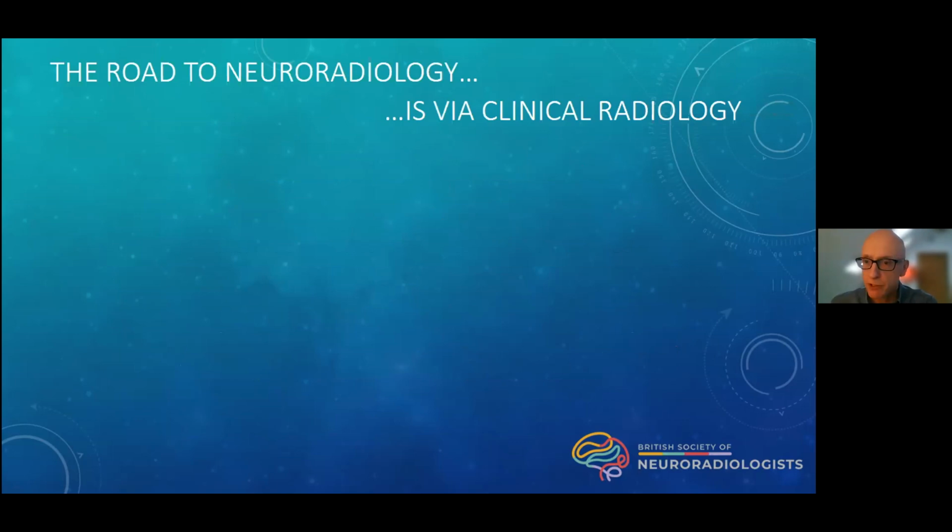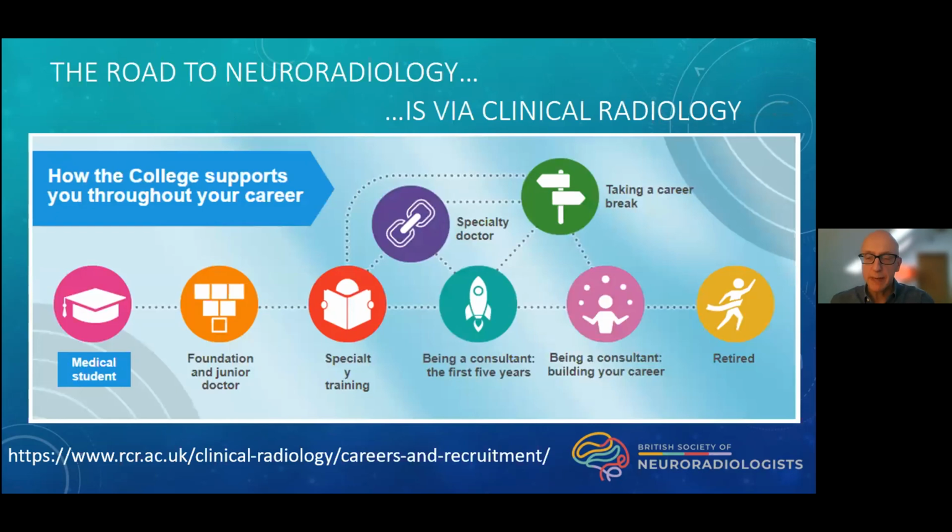And so if you want to become a neuroradiologist, the way to do it is to look at the training in clinical radiology first. Now, there's a lot of information on the Royal College of Radiologists website about how to get into radiology training. And I would urge you, if you're interested in a neuroradiologist career, to visit the Royal College's web pages. There's a whole section on careers and recruitment in the clinical radiology tab. This is a graphic I took from the Royal College website, which just gives a very brief overview of careers in radiology, some of which isn't relevant today.